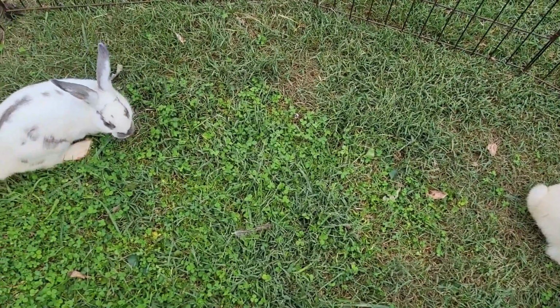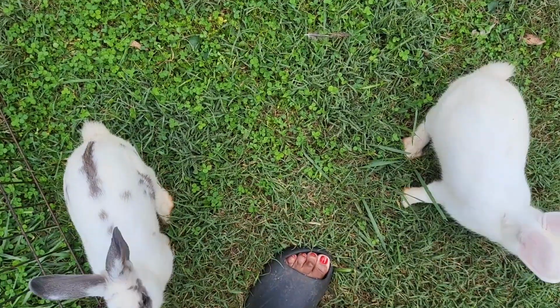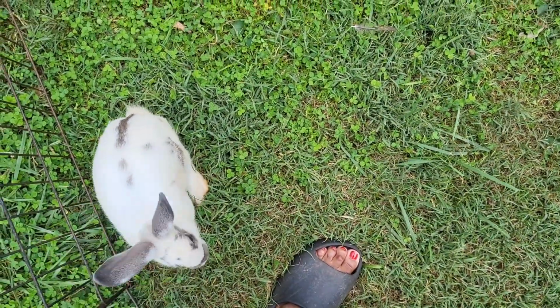These little rabbits are so spoiled. They're down here nibbling on my toes and touching me. Look at them. Rotten little things. Y'all so funny.